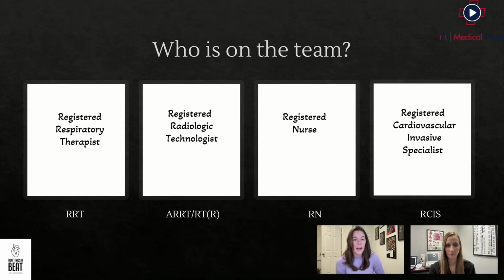So I really rely on the diversity of backgrounds that we have in the lab, because if I have a patient that needs to be intubated, I'm not going to be the first one to raise my hand. If something happens with the fluoro system or we need to troubleshoot something with x-ray, I'm not going to be the first one to raise my hand. If a patient is coding and I need someone to administer the emergency meds and really manage those complex strips, I'm not going to be the first one to raise my hand. Could I? Sure. Am I trained in it? Yes. Are there other people who specialize in that?